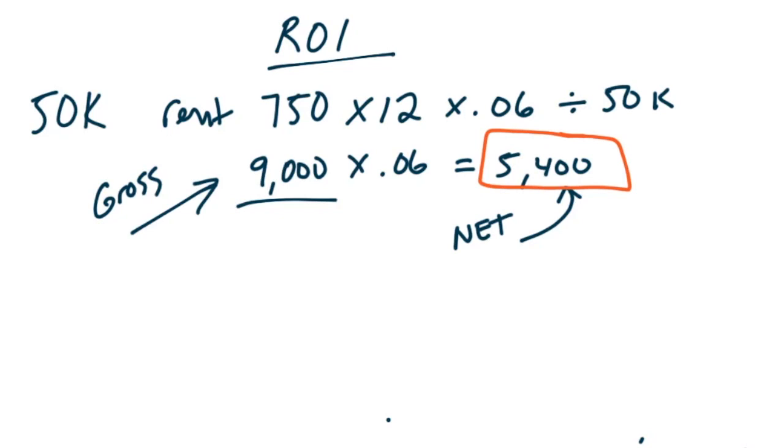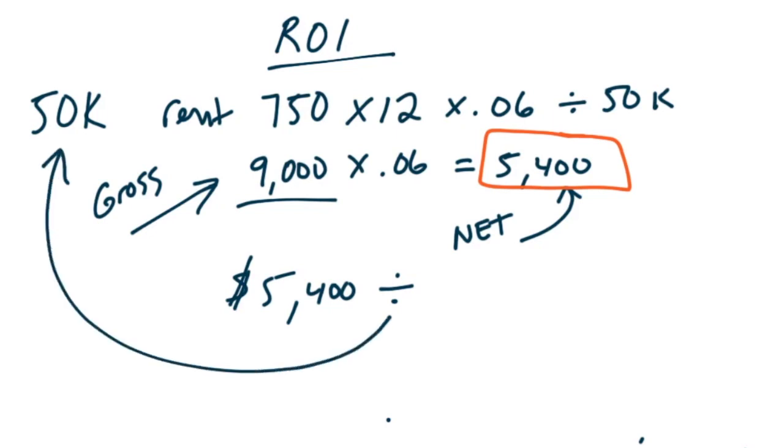Worst case scenario, if I have 4 months of vacancies, suddenly I have to repair a furnace and put on a new roof and all of those things. Worst case scenario, I'm walking away with $5,400 a year. Now, how do we figure out ROI? Great. Now I'm going to divide that $5,400 by the all-in cost of that house. The all-in cost was $50,000. So I'm going to divide that by 50,000, and I'm left with about an 11% return.